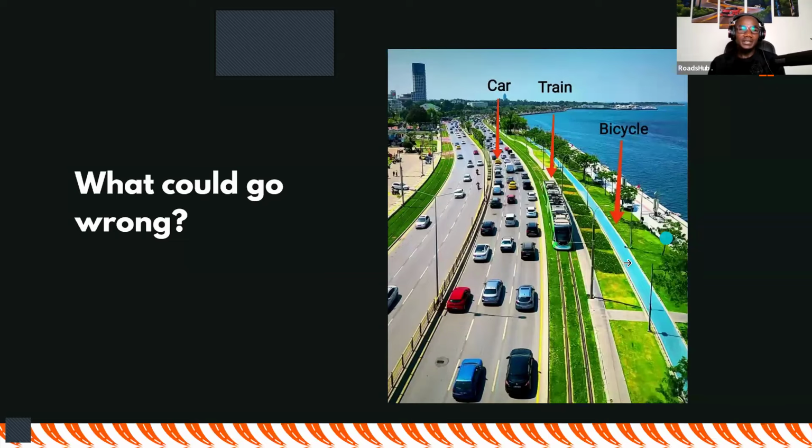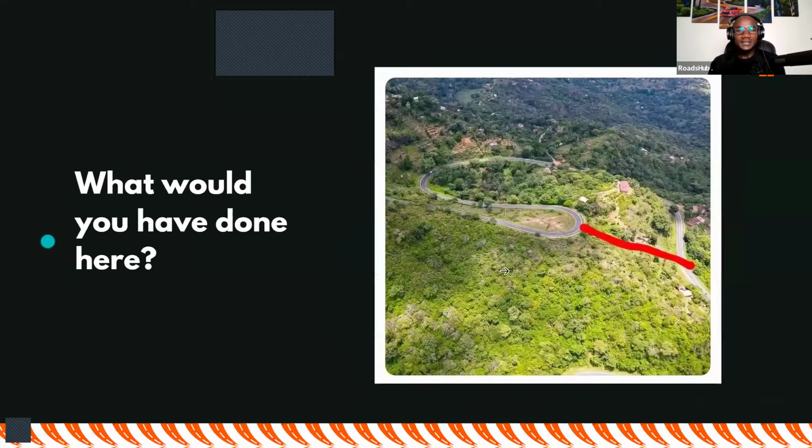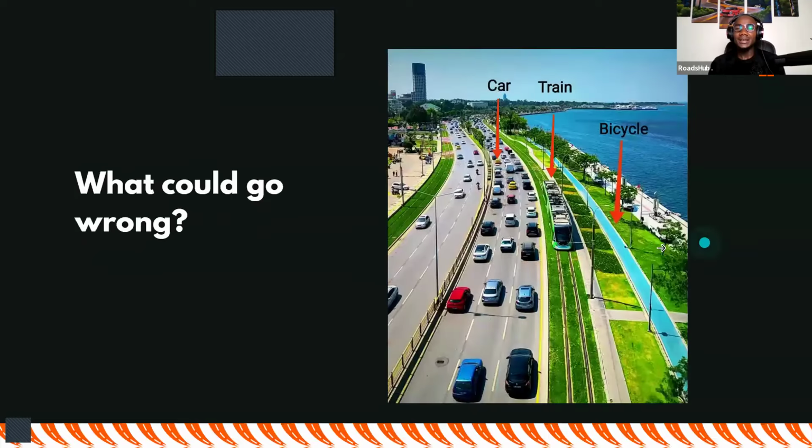Great. Let us now get into this one. So we have seen 3 different scenarios. This is the first scenario. This is the second scenario. And this is the third scenario.